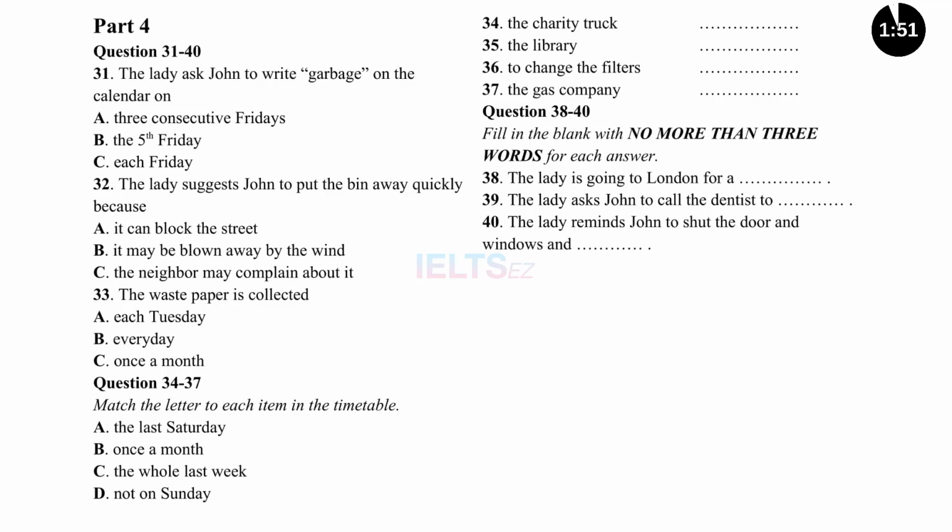Oh yes, filters. Would you please change the filters on the washing machine on the last week of the month, no matter which day? We find that the machine works much better if we change the filters regularly. The gas company reads the meter on the 30th, the last Saturday. I think that's all the information about our calendar of events.